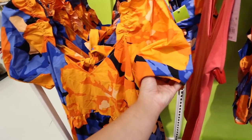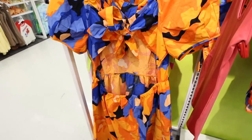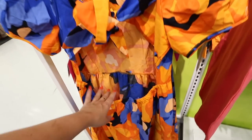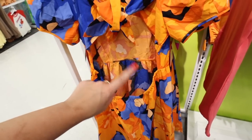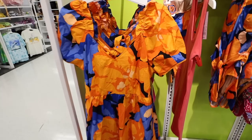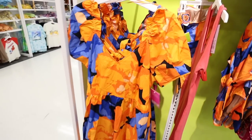I feel like the sleeves are kind of puffed as well. And then the back is open, so it ties right up here at the top, which is great, especially if you have a larger chest. It's super adjustable. Then it is open with this ruching at the bottom. That would be so pretty for the summer. Imagine wearing this at a resort or something, or even to a summer wedding. This would be amazing. I am in love with this dress, and this one is $35.